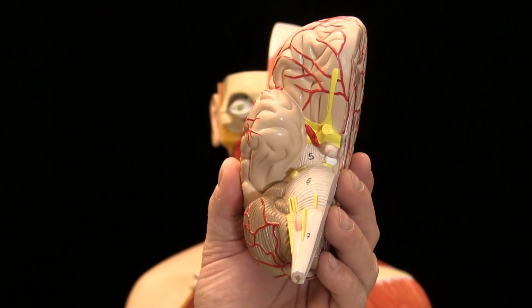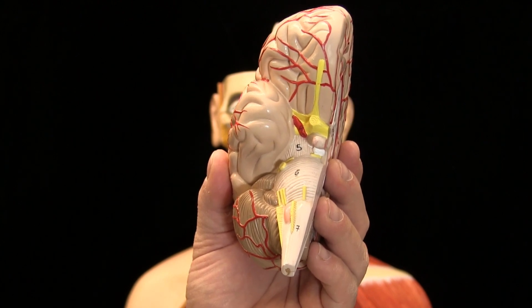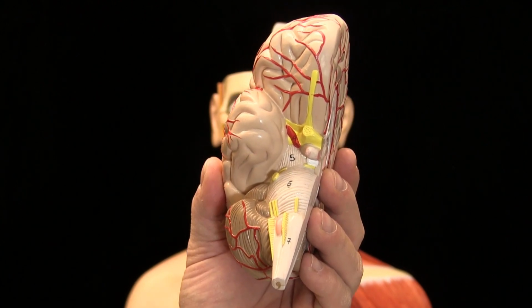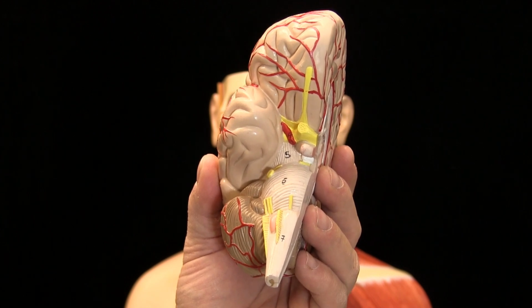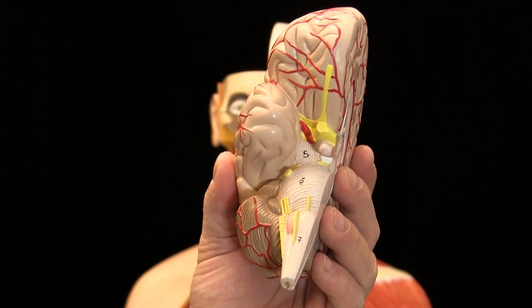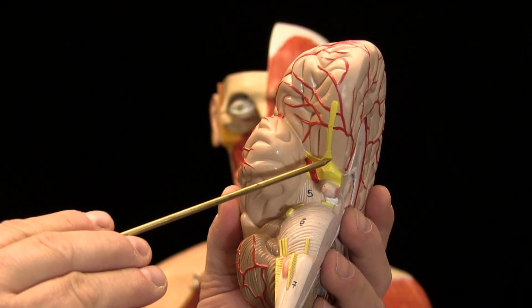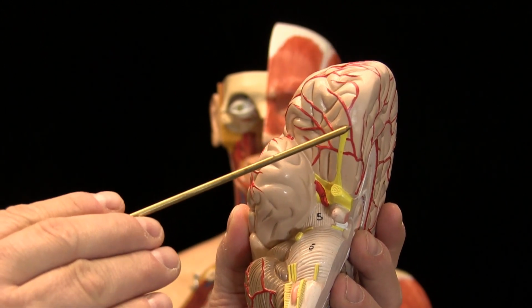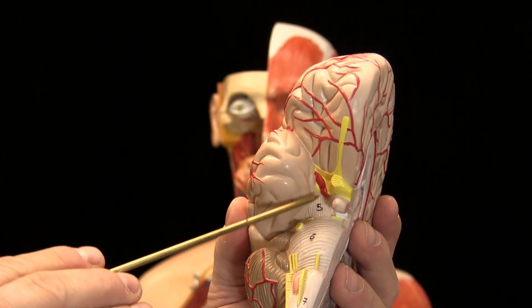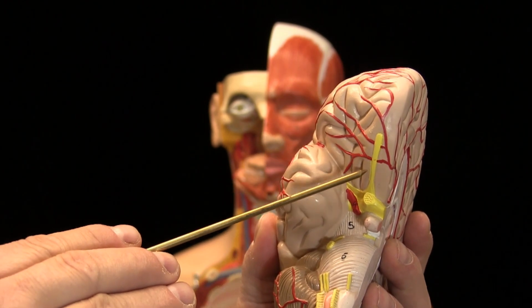Now, I want you to note, we're not going to go through every single function of each of these nerves. We're going to just draw attention to their major function because this is an introductory video. More details to come later on with more anatomy content. But here, coming off of our brain, associated with the frontal and temporal lobes, is what's known as our olfactory nerve, cranial nerve number 1.